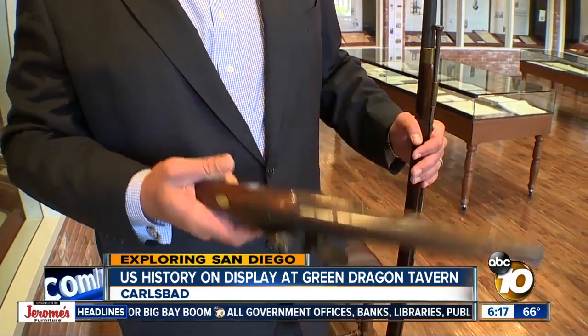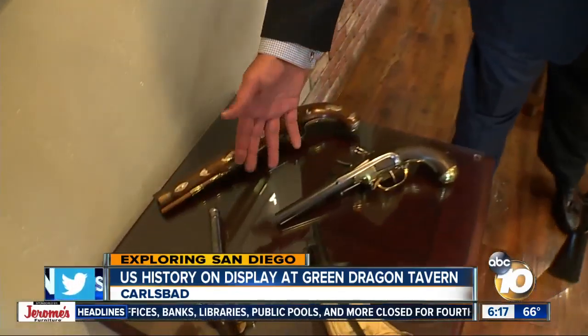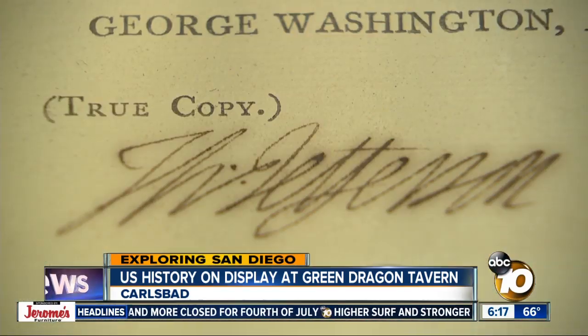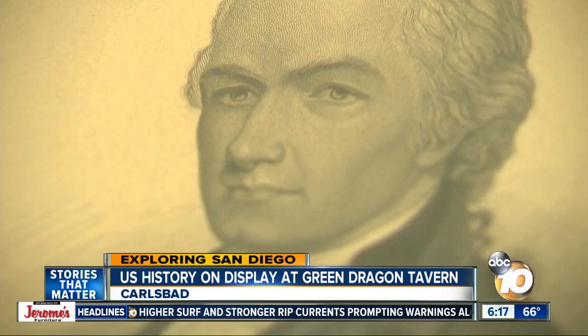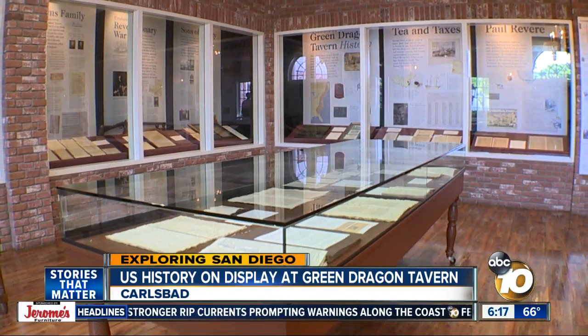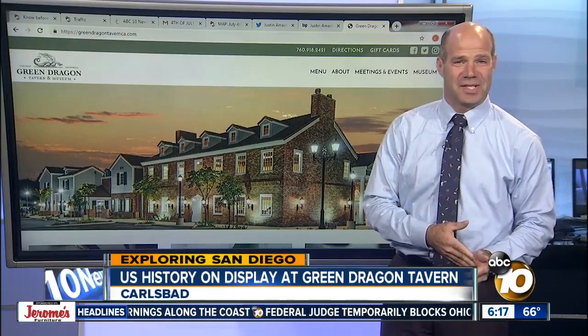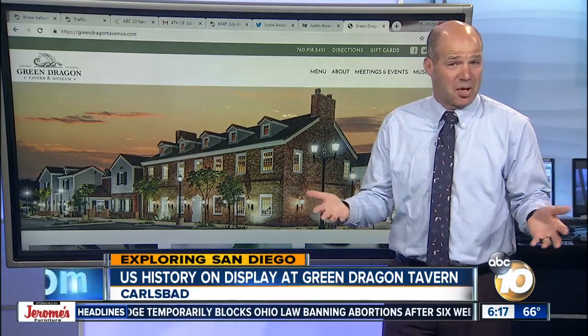When you hold this, you feel the weight of this pistol. Lex says it's important to give people on the West Coast a chance to bond with our past. There is something authentic and something that really settles in when you have a direct connection with the forefathers. I was kind of geeking out in there because there's so much cool stuff to see. Most of the artifacts come from the owner's private collection. He just wanted to put it all on display.